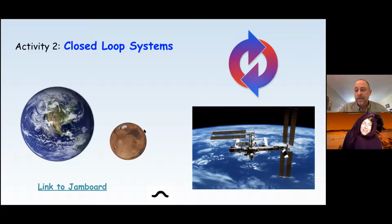But Earth, just like Mars, is a closed loop system, has an atmosphere, keeps everything in, everything cycles through. So the impacts and the actions that you take on Earth affect the rest of the planet, no matter where you are. And even astronauts on the ISS, which we have pictured here, have to worry about the closed loop system. It's a much smaller closed loop system. They live up there for months at a time, and they have very finite resources that they have to cycle through and make sure that they're using them efficiently.